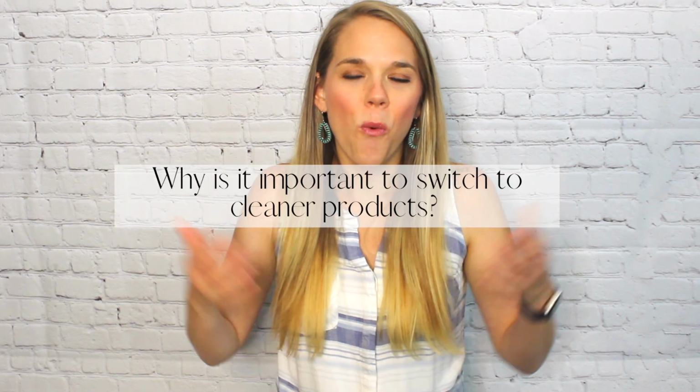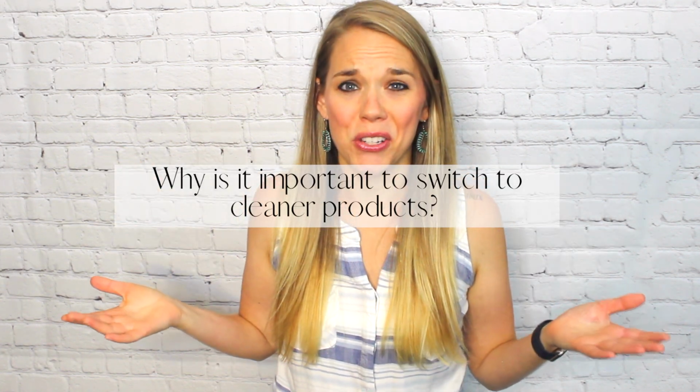And I mean cleaner two ways, like actually clean of dirt and picked up and things like that, and then also clean from toxic chemicals. But this has definitely been a process. I did not get to where I am today overnight. It took time. So first of all, why is it even important to switch to non-toxic products?